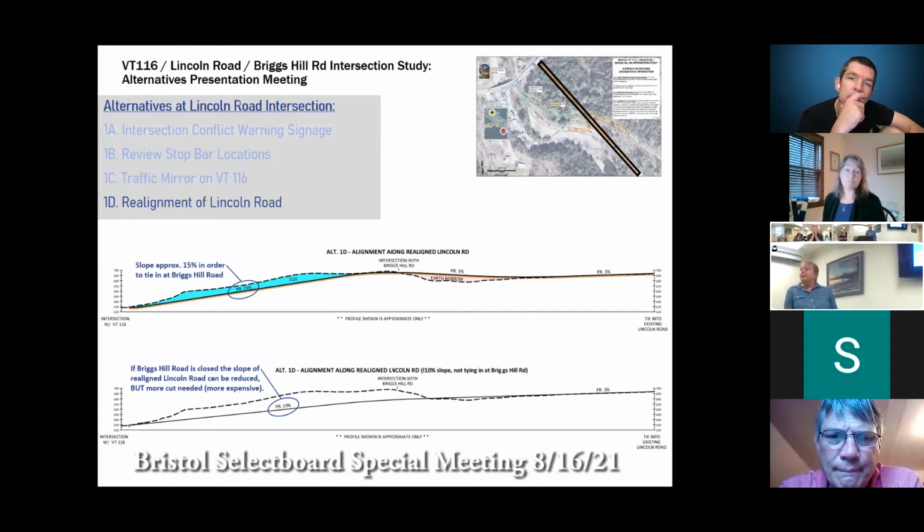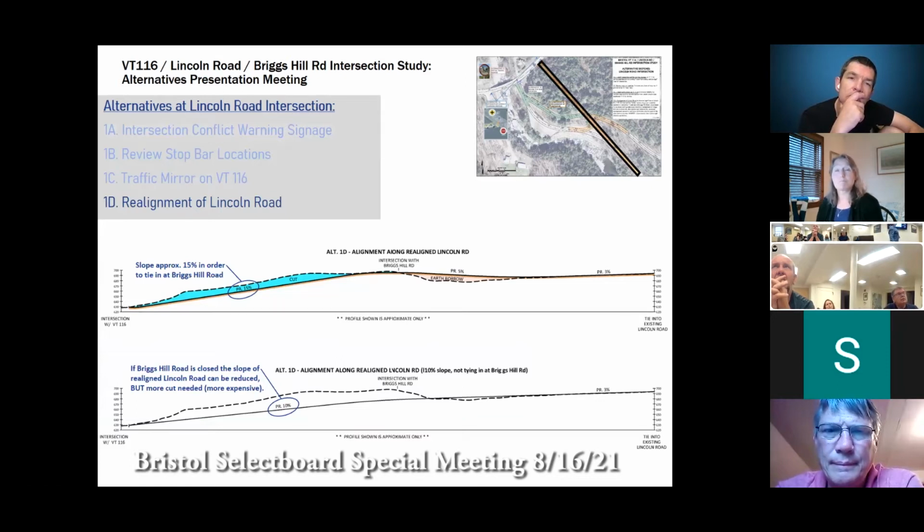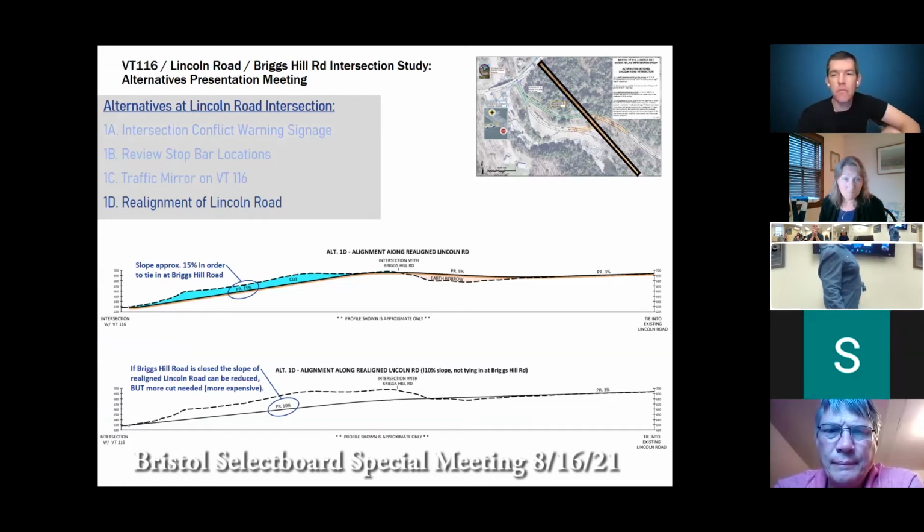I'm not following where you're talking about moving the road. That big orange flag, almost across from Bartlett's. So this is Lincoln Road right here, and you'd still want access to the parking area here, but then removing this piece of the road and tying in Briggs up here and getting rid of this Briggs.